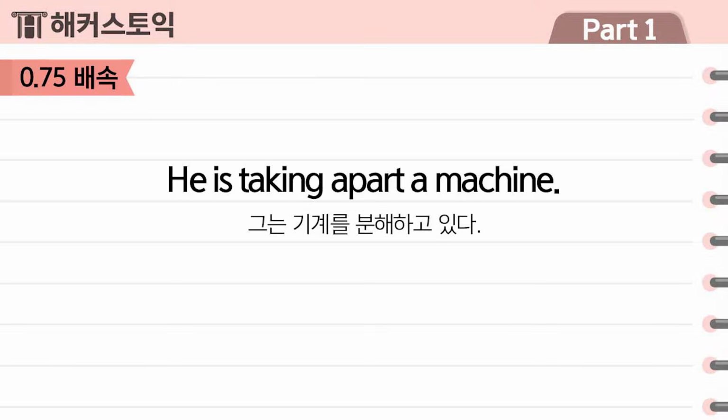He is taking apart a machine. He is taking apart a machine. He's taking apart a machine.